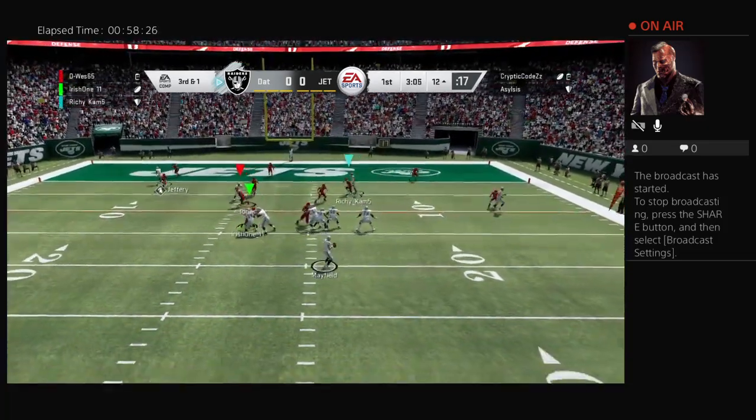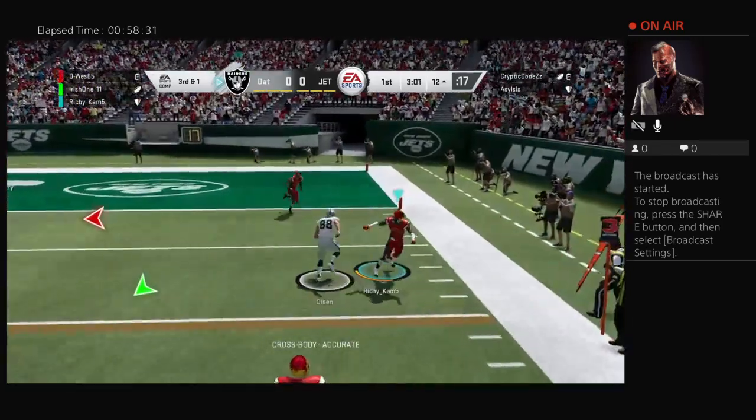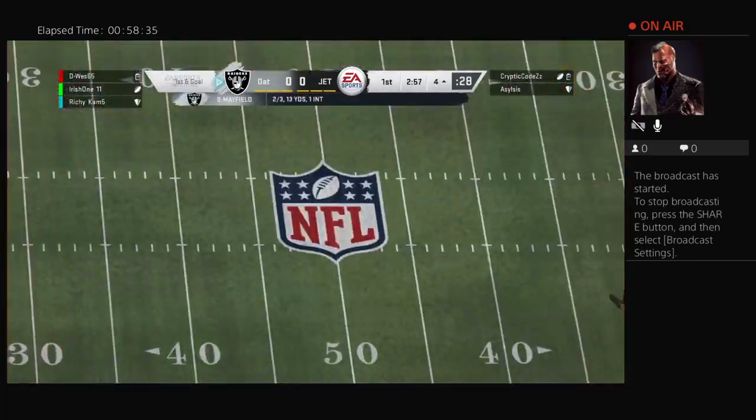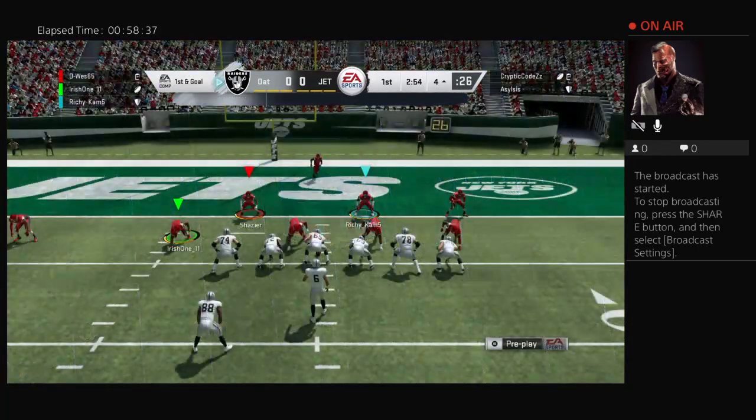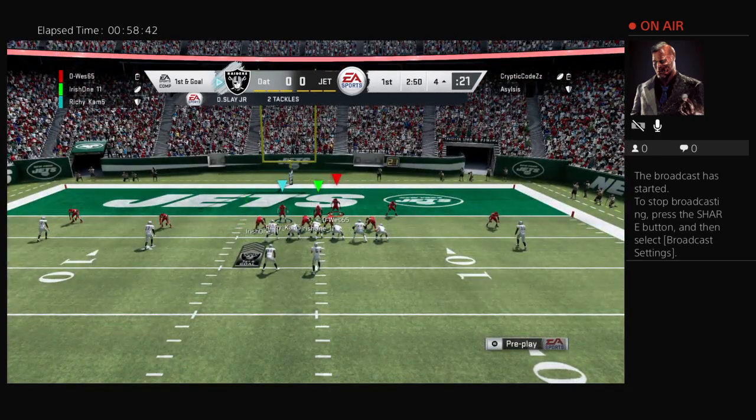Now Mayfield, escaping the pressure right, and he finds a man. It's Olsen, and he's able to pick up the first before he's brought down inside the 5 at the 4. They're able to convert on 3rd down, and that sets up a 1st and goal.